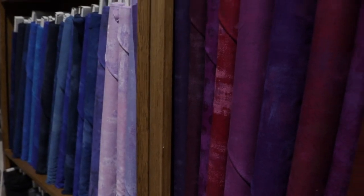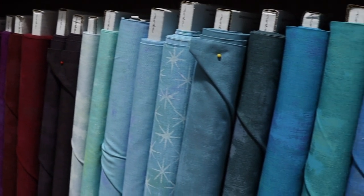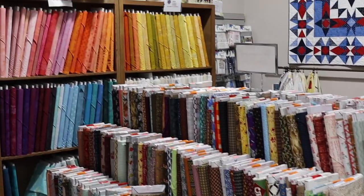Oh. And then we have our Moda grunge section. Mm. We have our clearance section. All of these fabrics are $7 a yard. Nice. There's nothing wrong with them. They're top quality, 100%. Fabric we just want to move.